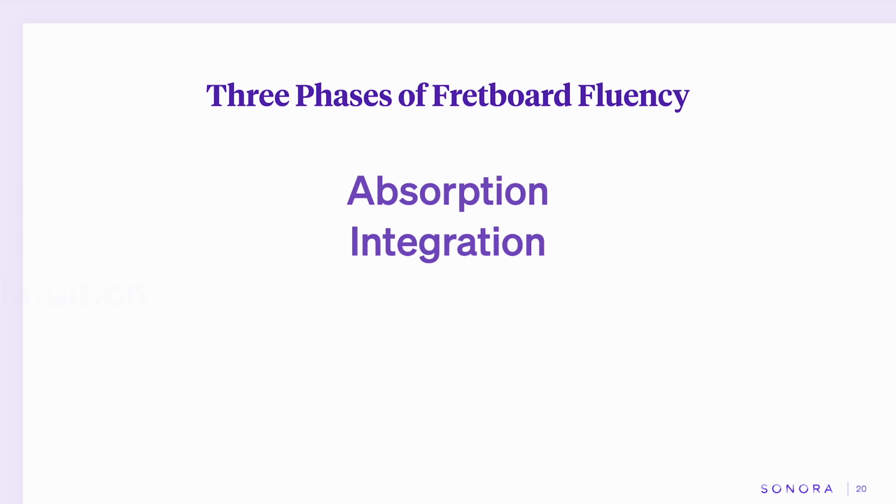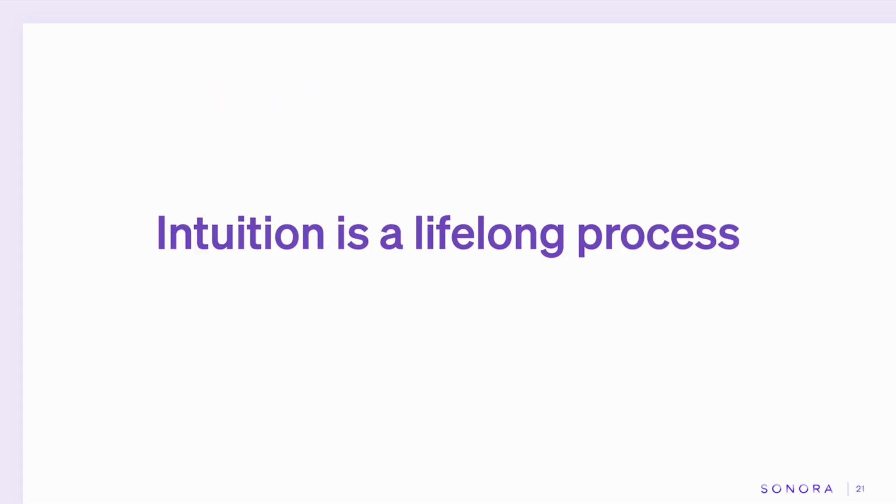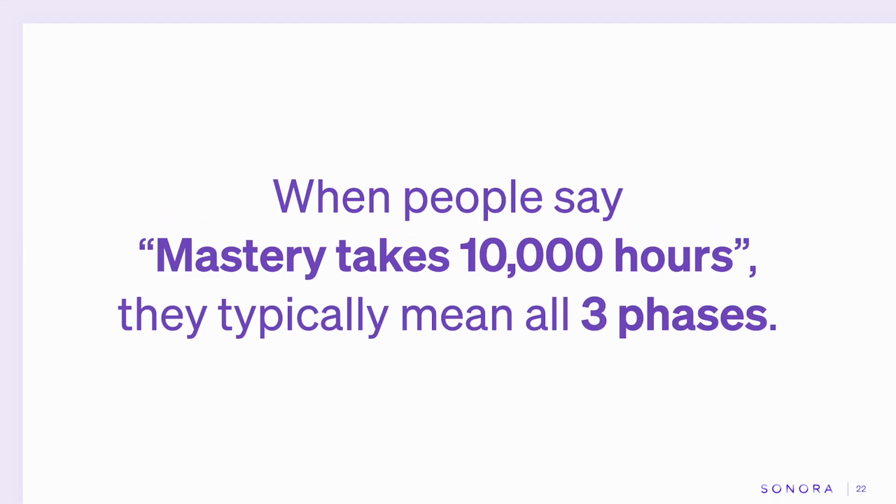Now the final phase here is what we call intuition, and that's refining everything to be intuitive, automatic, and musical. This is where we find our unique voice and our own artistic expression. And honestly, that's a lifelong process. Every great guitar player continues to work on this every single day. And of course, these phases overlap and different techniques develop at different speeds. But when people say mastery takes 10,000 hours, they're typically including that final, slow, detail-oriented intuition phase.